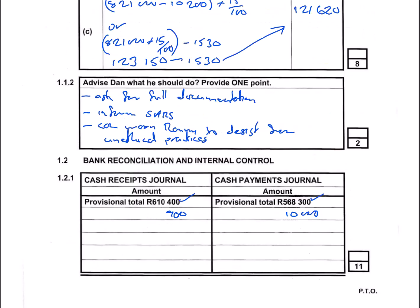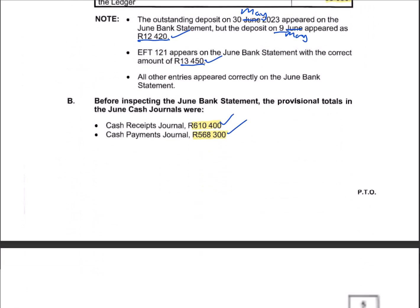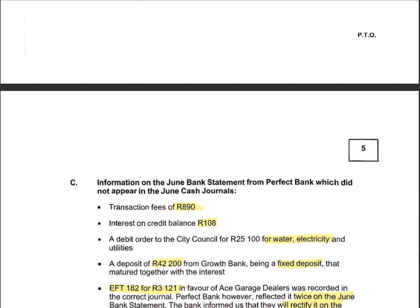Right, so now we need to move over to information C. Transaction fees of 8.90, that's an expense.